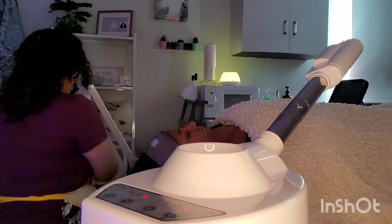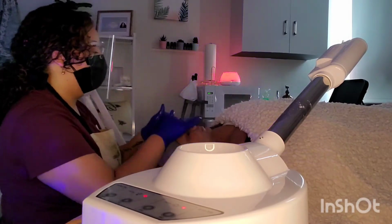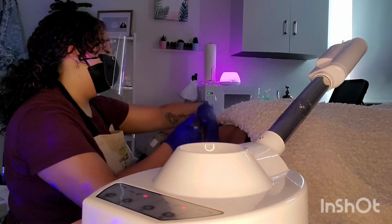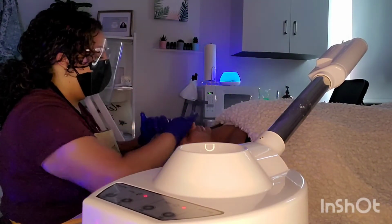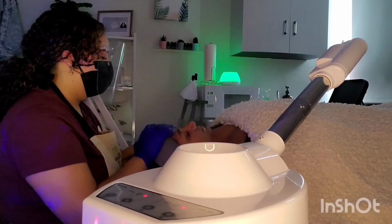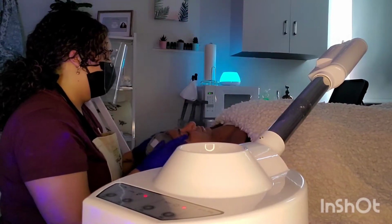I want to note that before any guest gets on my table, I do like to ask them if they need to use the restroom prior, because you don't want to have them get interrupted and ruin their own moment by having to rush to the bathroom, put on extra clothing, put on their shoes again. So yeah, you do want to make sure that you ask them to use the restroom prior to laying on your table and getting a facial service.